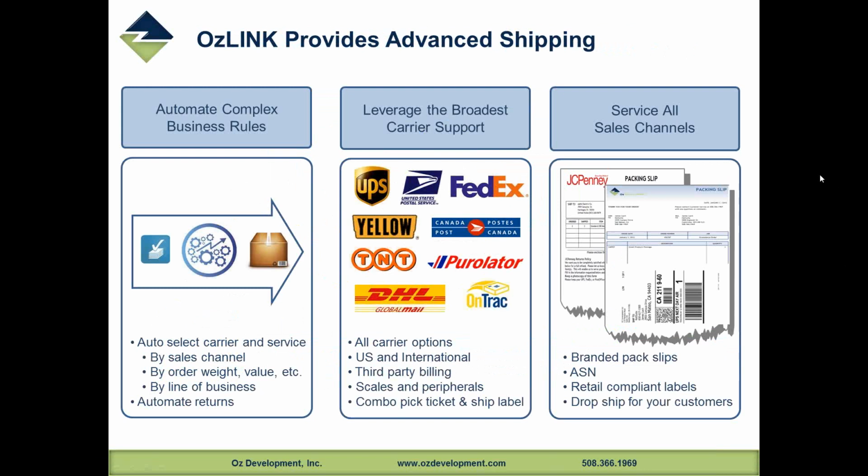So the second area in the shipping area, advanced shipping, is really comprised of three things. What we call advanced business rules. So we have customers that say they're shipping jewelry. They may say, any order over $100, I want to automatically turn on the insurance.